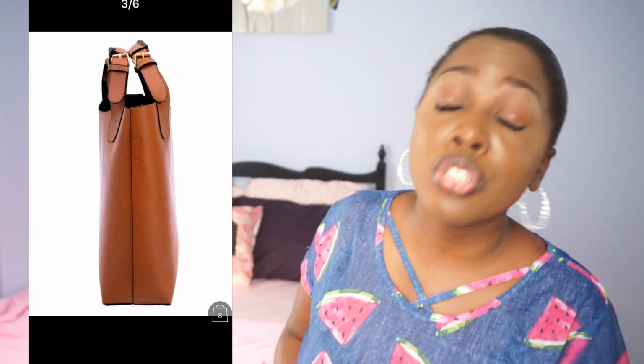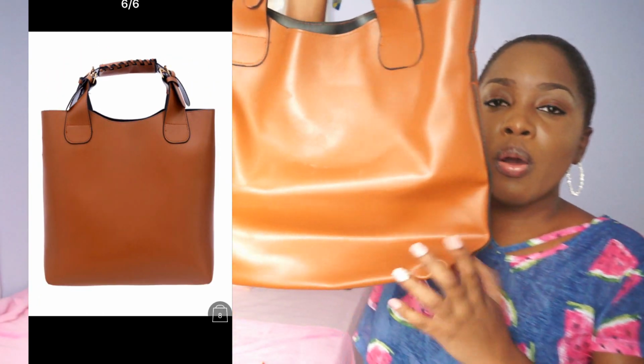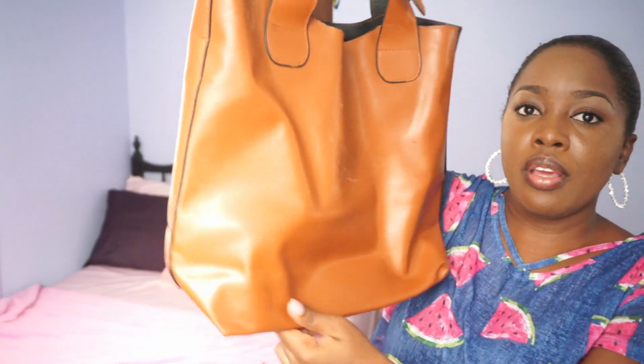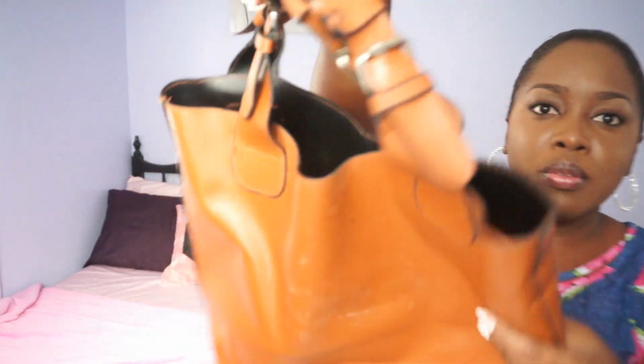I got this cute little bag set that you're going to see on the left or right side of the screen. I don't know which one, but it's somewhere on the screen. This was $14.39. This is what the bag looks like in real life. Now it came all crinkly. I'm going to have to find a way to fix that, but this is what it looks like.